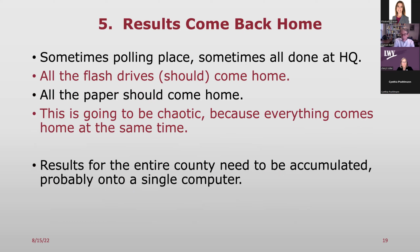So Richland would send out 1,100 direct recording devices. There was no way to confirm that all that stuff had come home safely. The flash drives could come home. The paper should come home. It all comes home at the same time. I will say the woman who managed things coming home for Richland County had really done it right. She commandeered the lower floor of the county building, and she had a whole series of steps that people would go through to turn in this part and that part and that part.